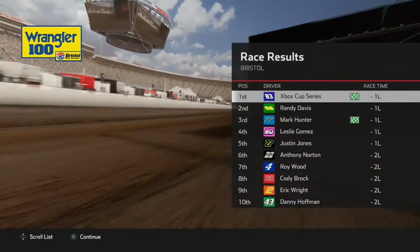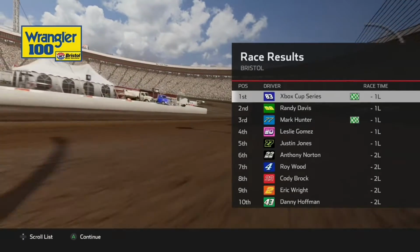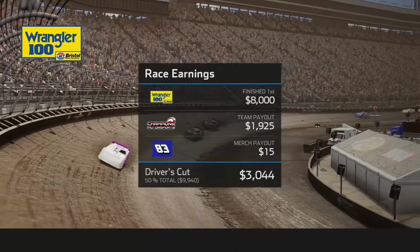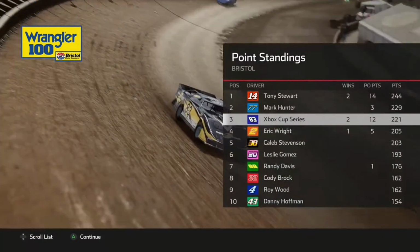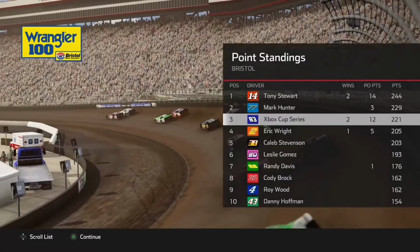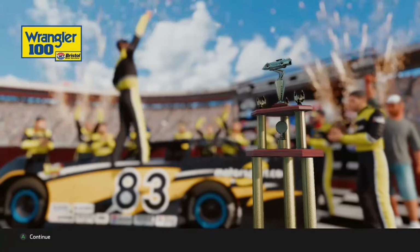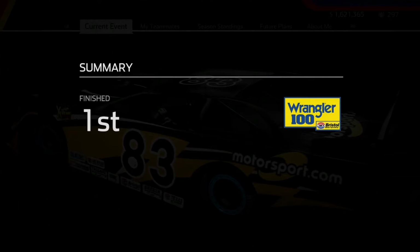I don't know how much we ended up finishing ahead of Randy Davis, because it has that glitch where everybody's lapped down. But we did gain a bunch of money from that, and by that I mean we gained $4,970 from that race in total, and we are now back up to 3rd in the point standings, 23 points behind Tony Stewart, and only 8 points behind Mark Hunter. As there's us in victory lane, the second trophy of the year, as we're going to get back to the garage. So like I said, we finished first, and we gained $5,000 from that.